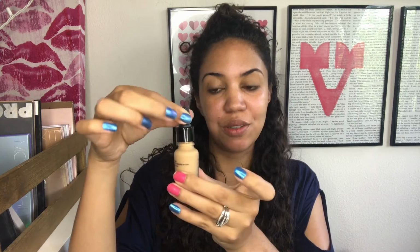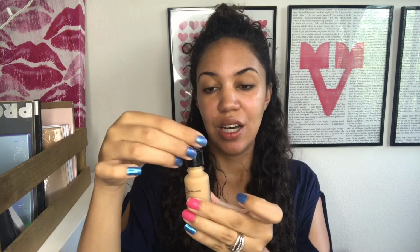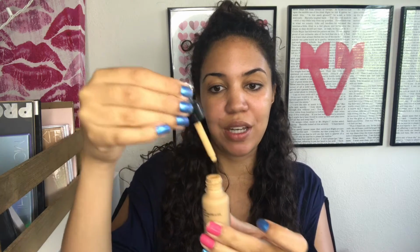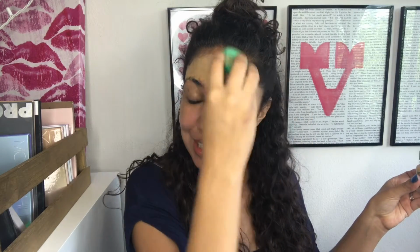So I'm going to use this foundation today. I have the shade Beige. I really like the shade match, I can tell you that right now. This is a drop foundation, so it's very, very liquidy. It's probably the most liquidy foundation I've ever owned. Really something that I normally wouldn't go for, but I wanted to try it. And so you get it up in the dropper here and then you just, oh boy. Okay. I look like an amateur, that's okay.